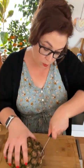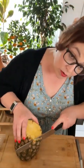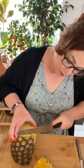Okay, serrated knife, right? A bread knife. I'm just going to cut the bottom off. Now we're going to see for sure if this is overripe or not. Okay, so this is just on the cusp of being overripe, although it is actually perfect, so I'm very happy with this. Then you take your serrated knife and you just go down the sides of your pineapple.